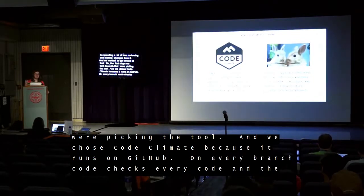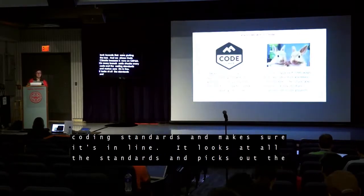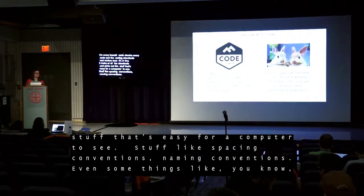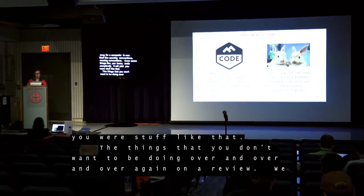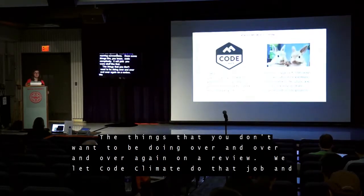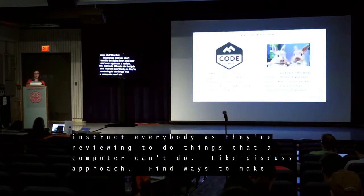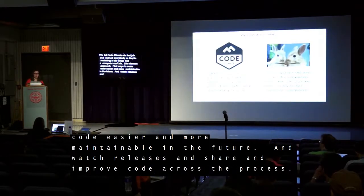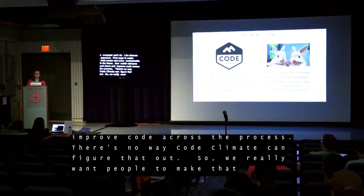It basically looks at all of your standards and picks out the stuff that's easy for a computer to see. That's stuff like spacing conventions, naming conventions, even some things like code complexity. The things that you don't want to be doing over and over and over again on a review. We let CodeClimate do that job, and then we instruct everybody as they're reviewing to do things that a computer can't do, like discuss approach, find ways to make code easier and more maintainable in the future, and watch for ways to share and improve code across projects. There's no way that CodeClimate is ever going to be able to figure that out. So we really want people to make that connection and to look for that in their reviews.